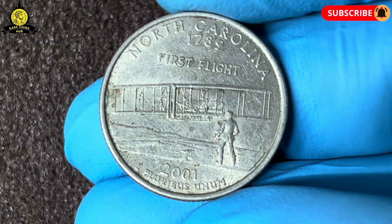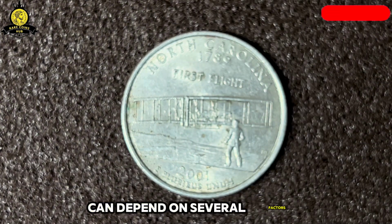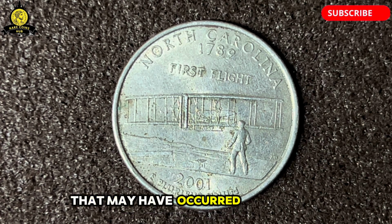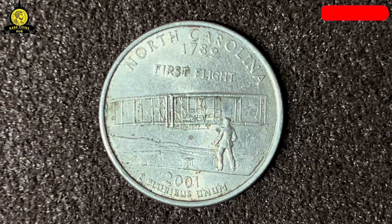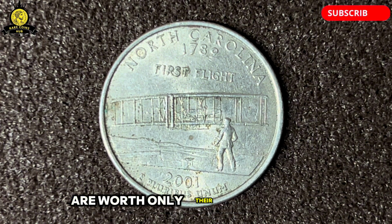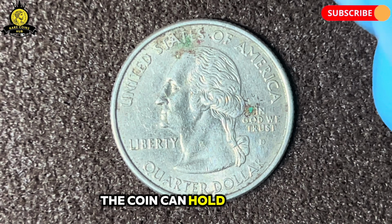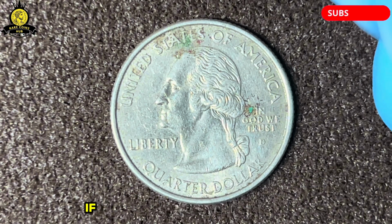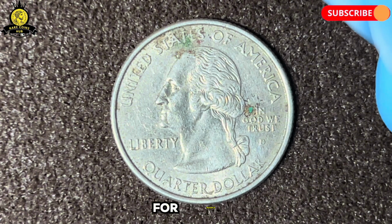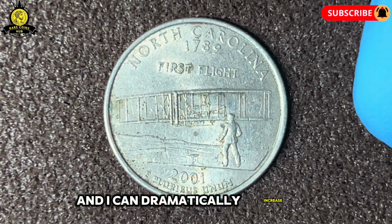As with many coins, the true value of the 2001 North Carolina quarter can depend on several factors, such as its condition, rarity, and any errors that may have occurred during the minting process. Most of the North Carolina quarters that are in circulation today are worth only their face value of 25 cents, but for collectors, the coin can hold far more significance, especially if it has certain characteristics that set it apart from others.